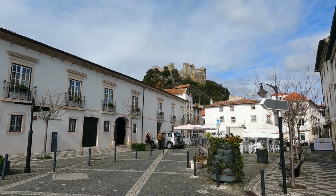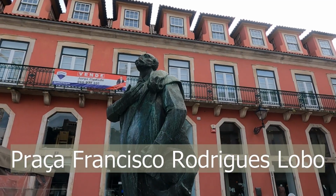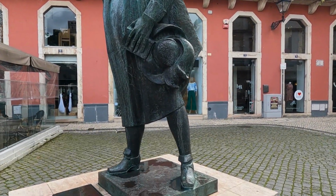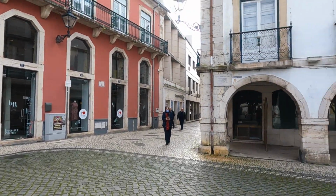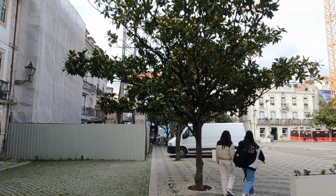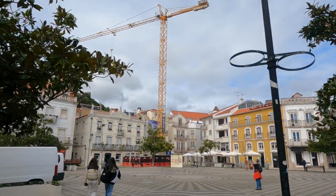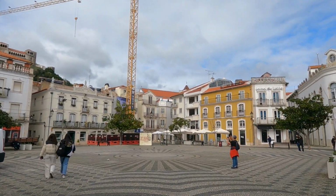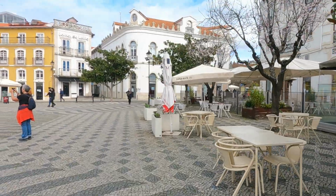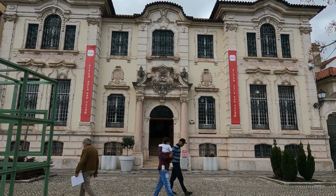The castle from below looks even more impressive. The Praça Rodrigues Lobo, and that's the man himself. All quite pleasant. There's some building work going on, and a lovely crane. And the cafes. Beautiful building, the Bank of Portugal.